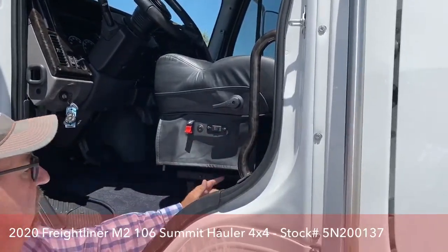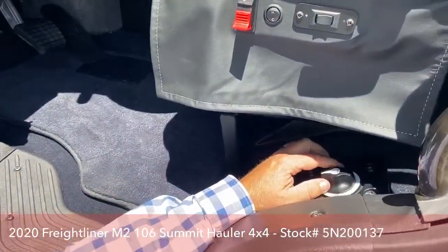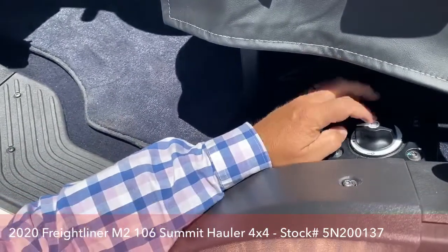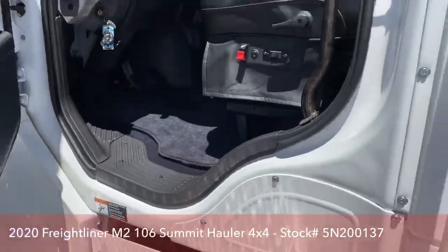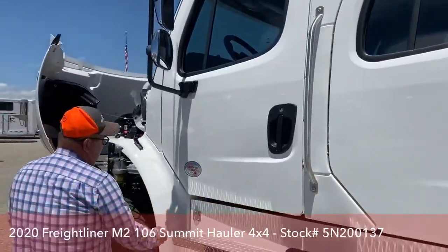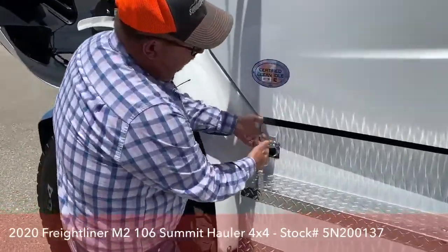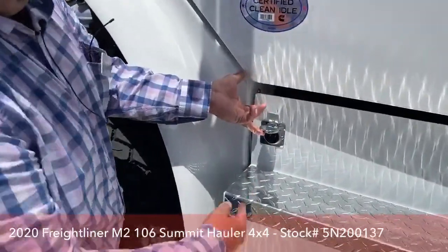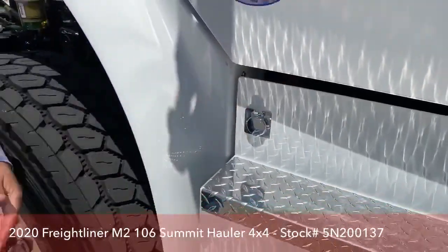And right here is a kill switch. So it's generally a good practice that when you shut the vehicle off to shut that. And what that does is completely kill any stray voltage that might be running throughout the truck. This is the block heater. So if winters are harsh where you live, obviously you're going to want to take advantage of that and plug in the block heater during those cold months.